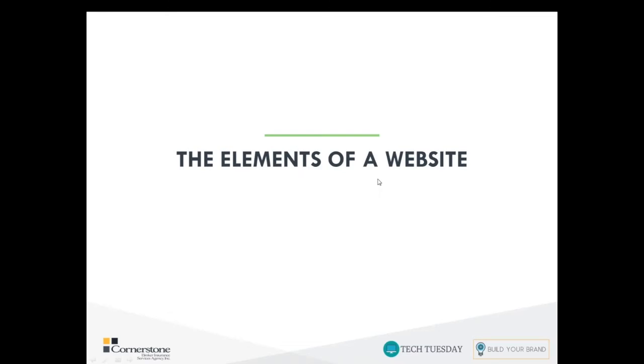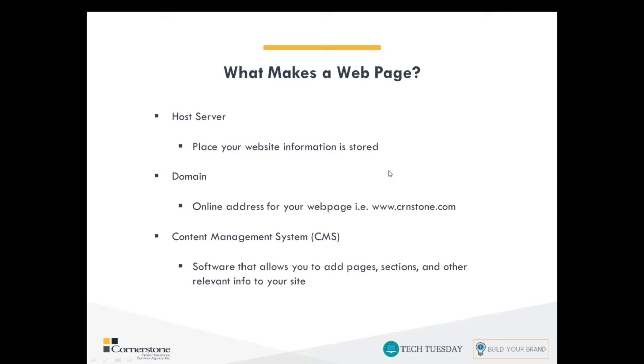Hi there, everyone. Thank you so much for attending, and let's get started on what really goes into making a website. There are three main elements to a website, and this is a little technical, but basically you have the host server, the domain, and the content management system.